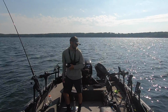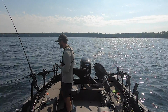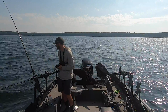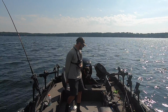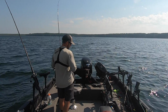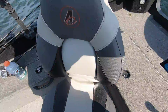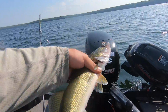Got a feeling this one's about to get popped. Just came over a good pod. Actually, we're still going over them. Yep, right there. Not big, but it is a walleye. A lot of times you can color shots like that when you're seeing a lot of them. This is just a dinker, but using sonar and side imaging, you can pick out right where those fish are. There's about a 15-incher. Beauty. That's the eater size. Let them go.